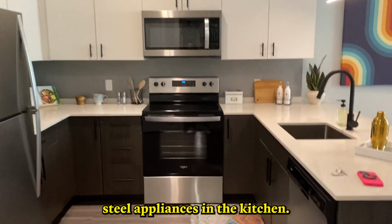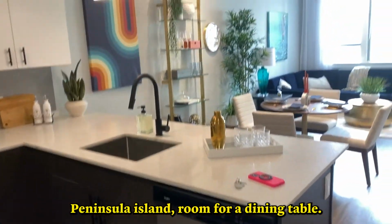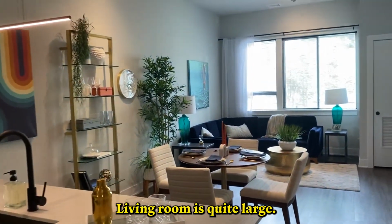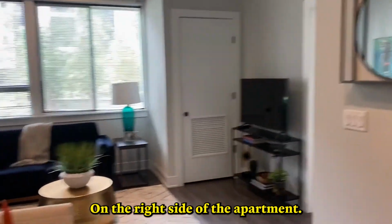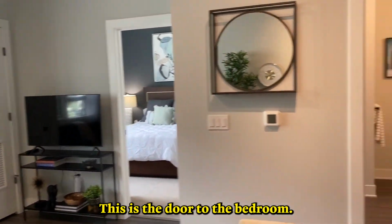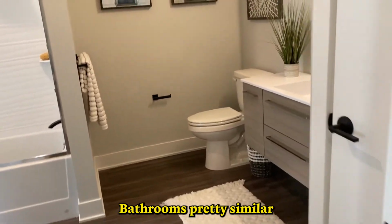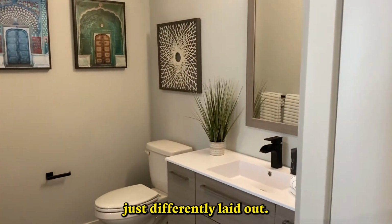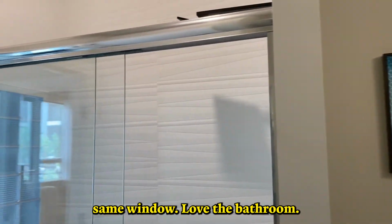It has stainless steel appliances in the kitchen, they all do. This peninsula island, room for a dining table, living room's quite large, very open concept. I really like this layout. On the right side of the apartment, you have your bedroom, bathroom, and the den. This is the door to the bedroom, but we're gonna go into the bathroom really quickly. The bathroom's pretty similar to the one from the last apartment, just differently laid out. Same hardware, same rain shower, same window.